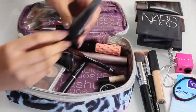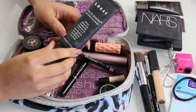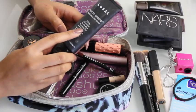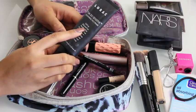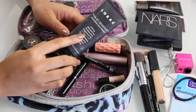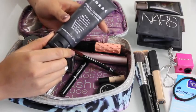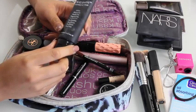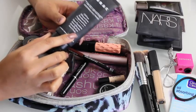And I also have a face primer. Since I want my skin to look really smooth, I have this by Lorac, and it's the I'm So Sensitive Smoothing Face Primer that's oil-free, silicone-free, paraben-free, and fragrance-free. It's also really great, I find, to use a primer when you're going into hot climates like Vegas, and there's really no humidity at all, so I like to put this on before I apply my foundation.